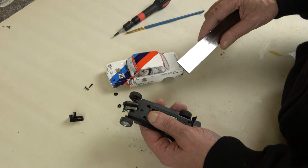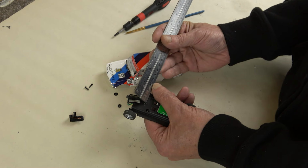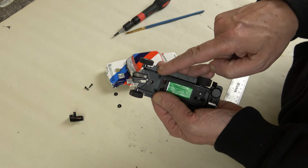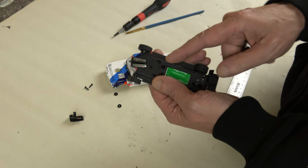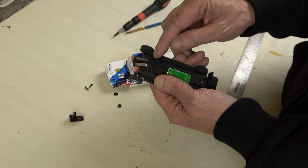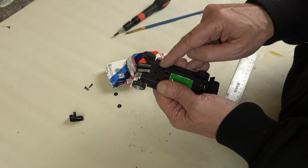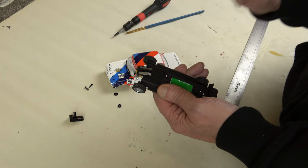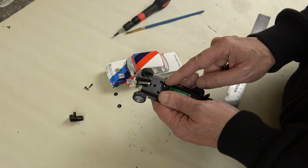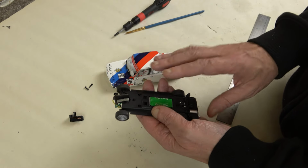Another thing I want to mention while I'm here, at 12.5 millimetres from the middle of the car is this ridge. If this ridge was a couple of millimetres that way or a couple of millimetres that way, or if there was a bit of a cutout in the moulding, you'd be able to put a Carrera digital chip in with a sensor. But with this ridge here, I would say this car is not impossible, but very, very awkward to try and chip for Carrera digital. So forget that on this one. It's really just got to be an analog car.